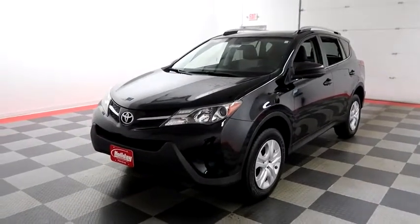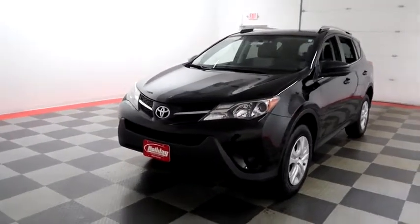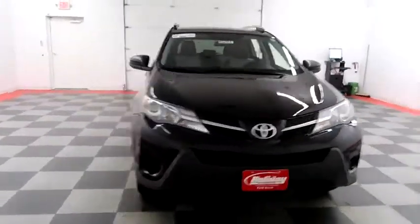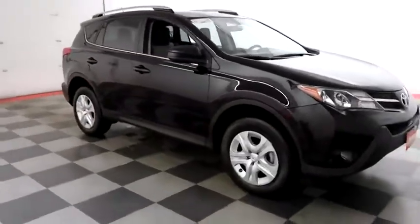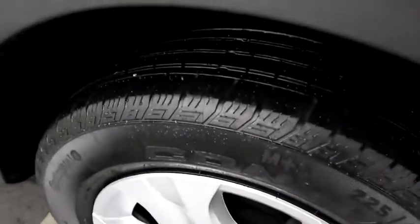Today we're going to take a look at a 2015 Toyota RAV4. Stock number is A6957. Starting right away up front, and then we're going to take a look down the passenger side. Looking at the tread on the Continental tires.